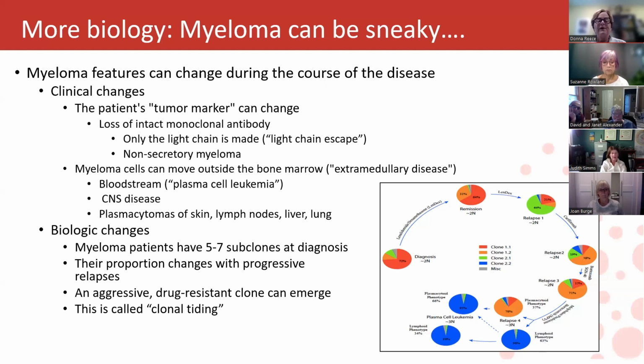Now, another feature that I think explains a lot of what we observe in clinic is at diagnosis, myeloma patients have what we call 5 to 7 subclones of their myeloma. They may be in different spots of the marrow. They're all part of the same cancer, but there may be slight differences in them. Maybe one just makes light chains. Maybe one has an extra mutation.